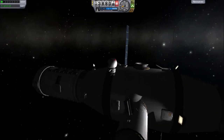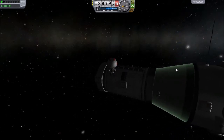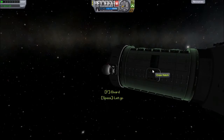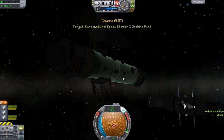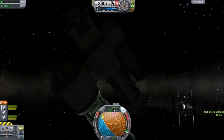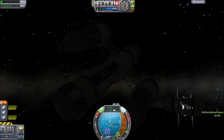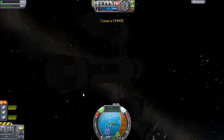Let's go ahead and get you back in your capsule before you float away. And we will grab it and board. Alright. Nice spacewalk, AdTop. Well done indeed. So now let's go ahead and land this guy. Orbit's fine. But we need to get him away from the ship, so let's go to chase camera mode. Chase.